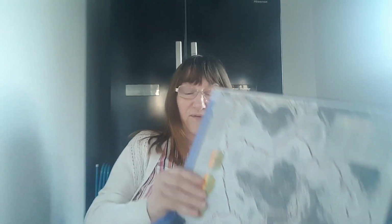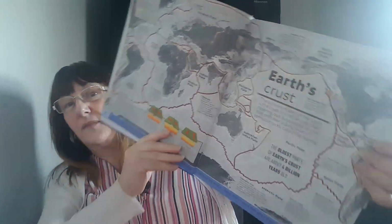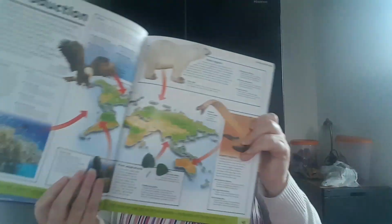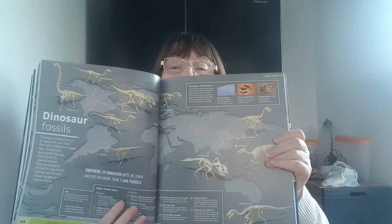So it's got all interesting stuff in. It's got the Earth's crust and everything there, and the plates, things like that. So it's like a geography bit. It's got one of the ocean floor, ocean in motion, rain and snow, your weather. Let's have a look what other sections we've got. Then we've got an introduction to birds, predators, animals, the living world. So then we've got different animals and things like that, and I thought that was really good, and it tells you where in the world you can find these things. Dinosaur fossils. I mean, it covers so much, it's unbelievable.